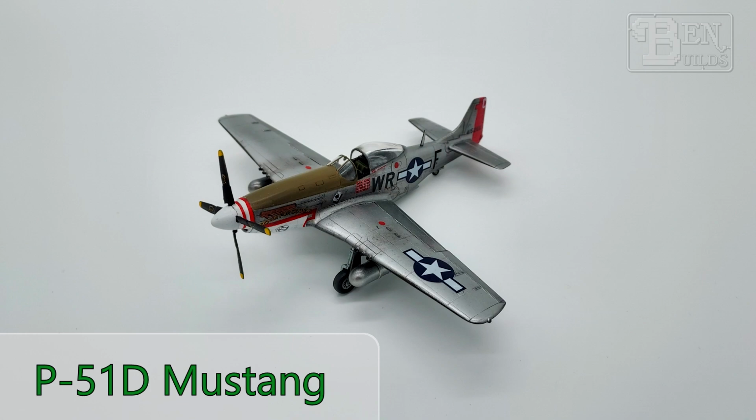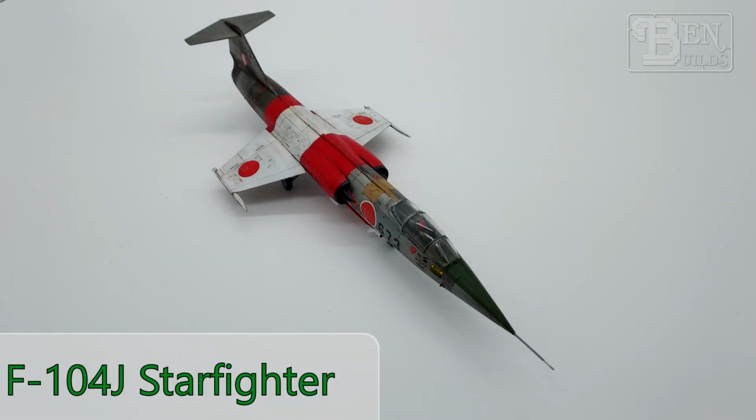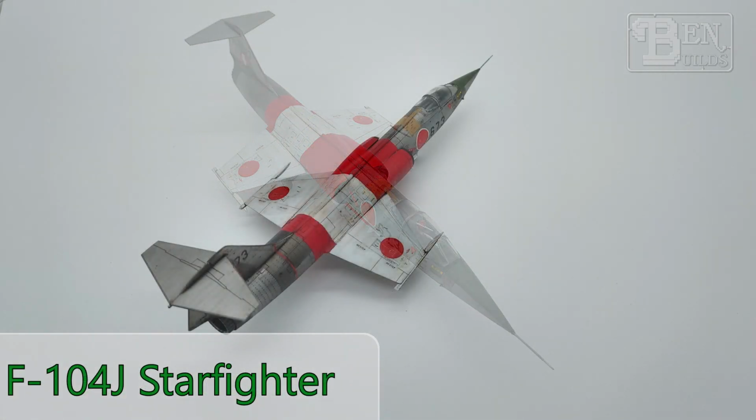Cockpit detail was okay, had some weird 3D relief details on the instrument panel, so for a real quick build, not too bad. For the price I paid, it's all good. Day number 6 was probably my favorite kit of the whole series, the F104J Starfighter.